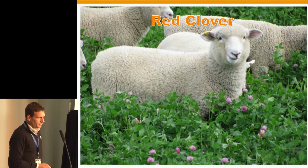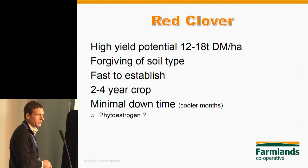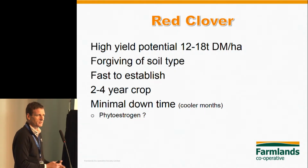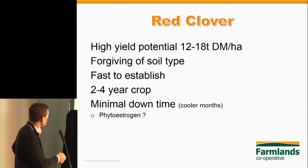Just briefly on some of these individual forages: red clover has high yield potential, somewhere between 12 and 18 tonnes per hectare on an annual basis. It's very forgiving on soil type. We'll talk about lucerne in a minute and perhaps some limitations around that. It's fast to establish, somewhere between 2 and 4 years as far as a perennial stand goes, with minimal downtime over the cooler months compared to some of the other forages.